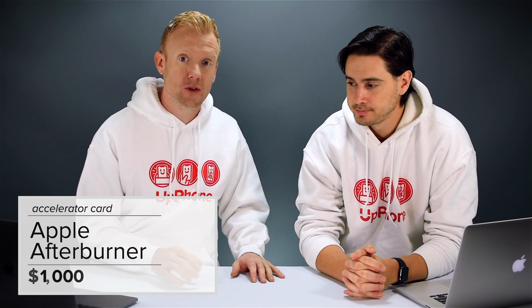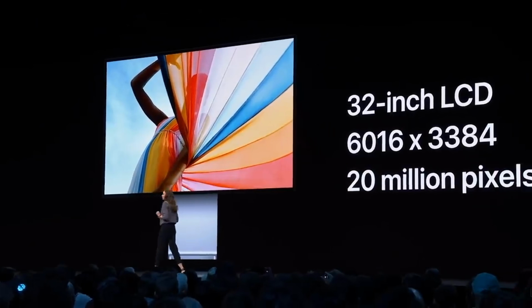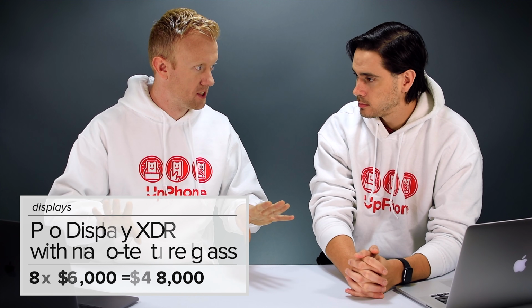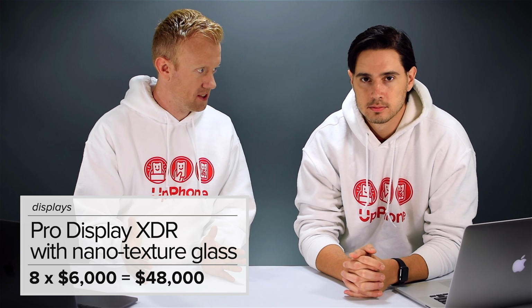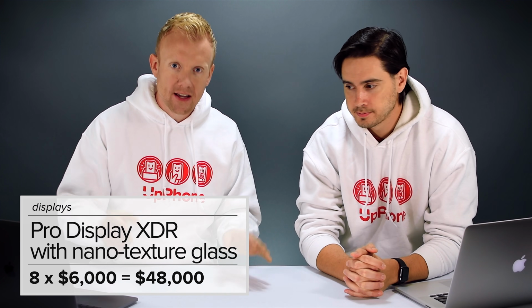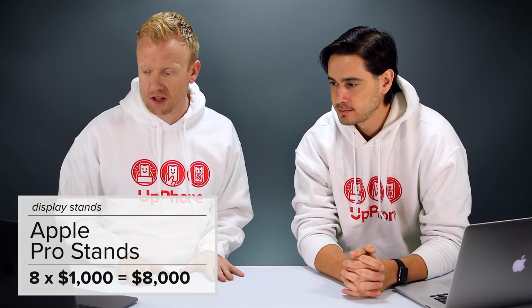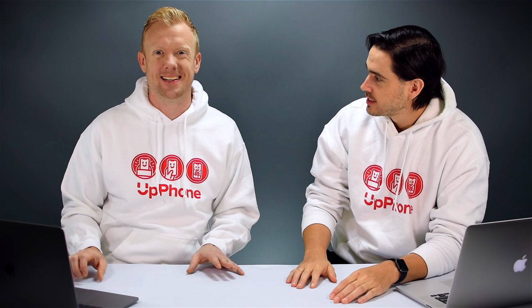Next, the Pro Display XDRs. These things aren't cheap. The Pro Display XDR costs $5,000. For $1,000 more, you get the nano textured glass. So we're going to put 8 of these on the computer because each MPX module supports up to 4 of these displays. So 8 times 6,000 is $48,000. And then each of these displays needs a stand, which is $1,000 each. So we're going to add another $8,000 to the bill. For our displays, we come in at a mere $56,000. Wow, that's 2 new cars. You've got 4 new cars at this point. This is incredible. Or 12 new Kias.